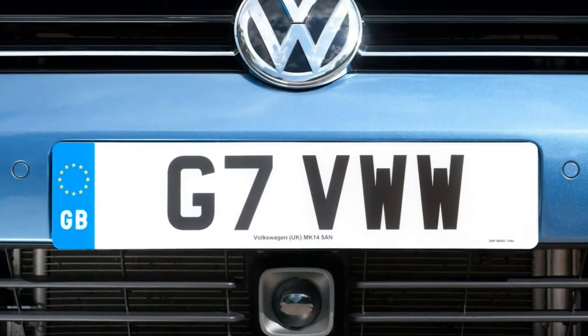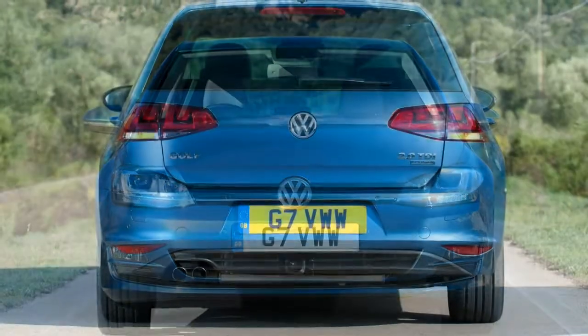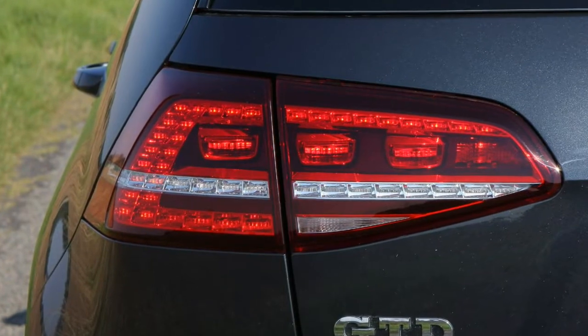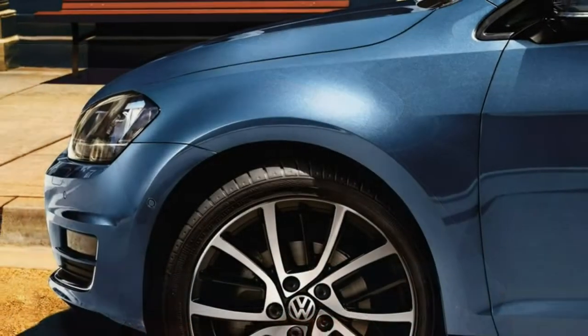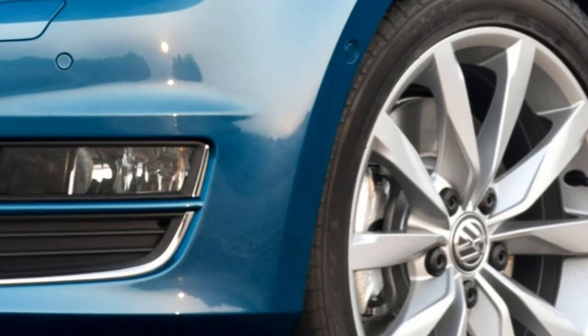If you need more space, there's always the pseudo-MPV Volkswagen Golf SV, or for all-out carrying ability in this family, the capacious Golf Estate. Inside you'll find the high-quality ambience VWs are acclaimed for, with an exemplary level of fit and finish, with premium-grade squidgy plastics used for the main planes of the dashboard.